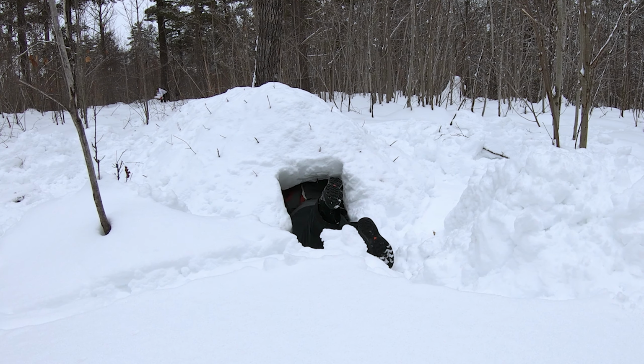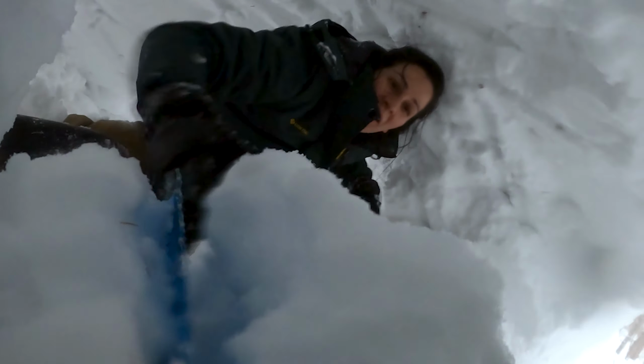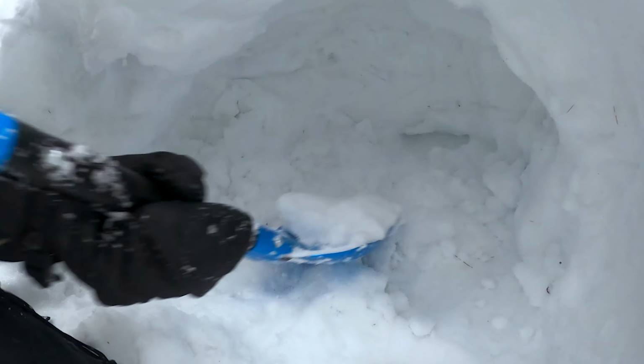Something to keep in mind while digging out your Quinzee. At times you may be on your back while carving out the ceiling, and snow is absolutely going to fall on you and you may get kind of wet. So consider this your friendly reminder to make sure you're wearing proper clothing.